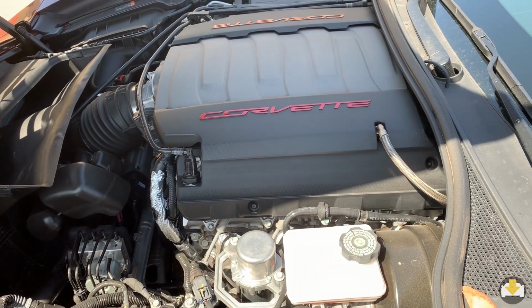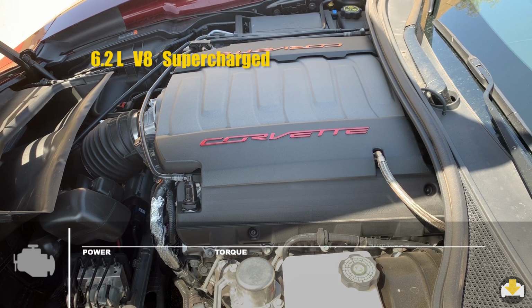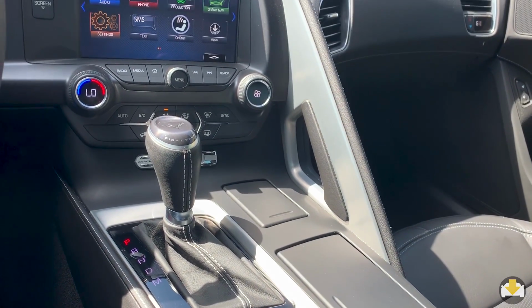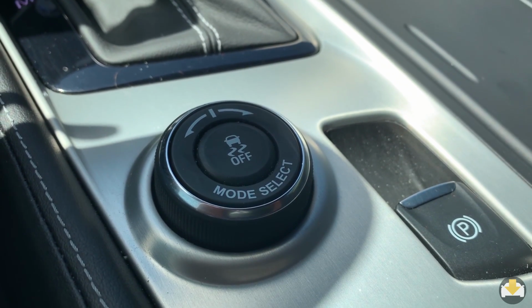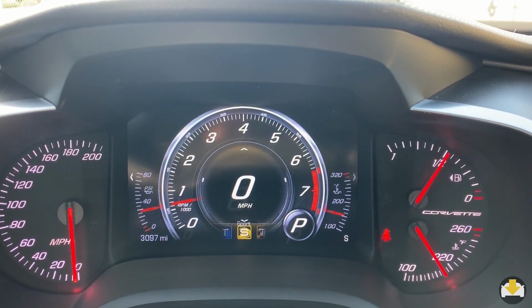The Stingray and the Grand Sport get the 6.2-liter V8, while the Z06 gets the 6.2-liter supercharged V8. This is paired with a 7-speed manual or 8-speed automatic with paddle shifters. And let's not forget about the drive modes. You get to choose between weather, economy, tour, sport, and track.